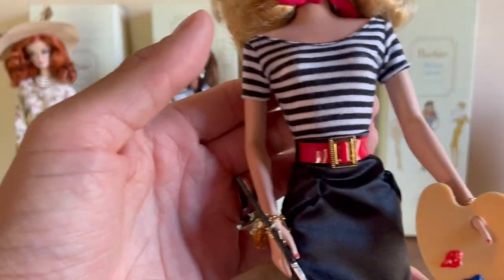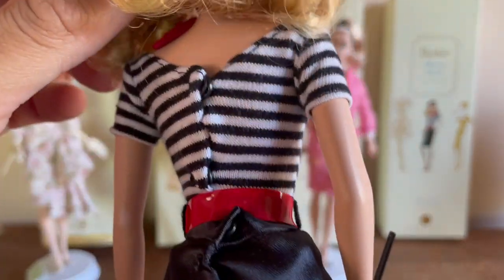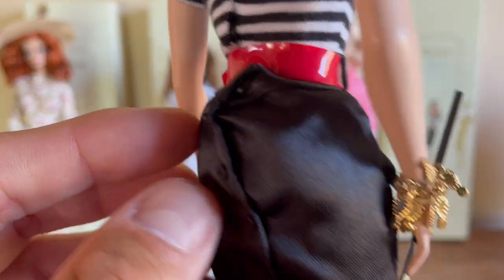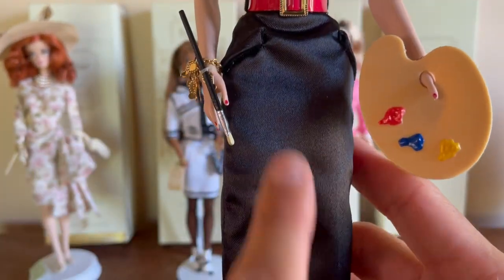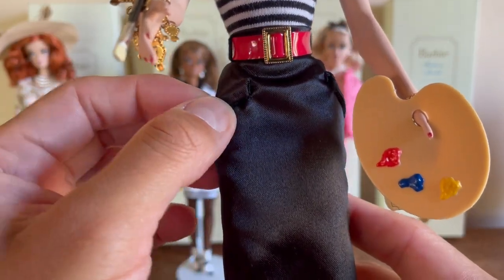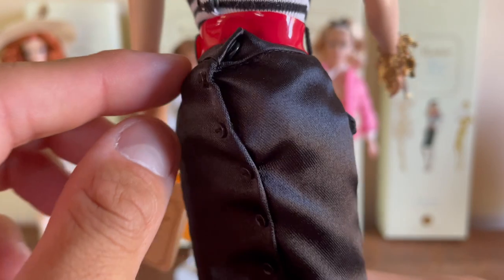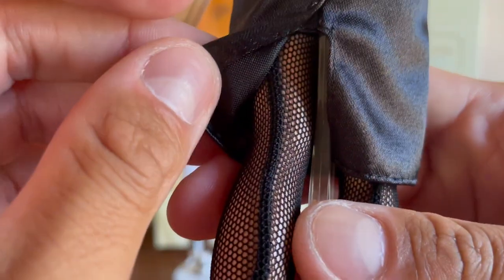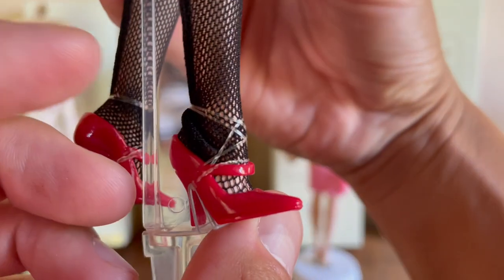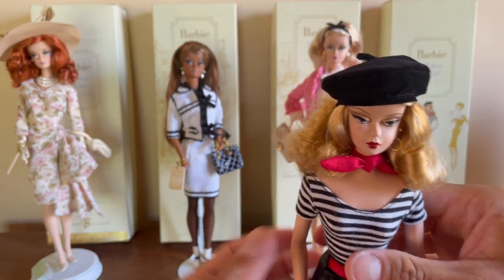This is her shirt. It's actually a one piece. Black and white with snaps in the back. Comes with this red belt and the gold buckle, very pretty. One of my favorite pieces is the skirt. I love it. It has pockets that don't open, but that's the front. And then I love the back. So this is the back here. All the little buttons and stuff. She comes with fishnets and then these red shoes right here. But yeah, there she is. She is for sure my favorite.